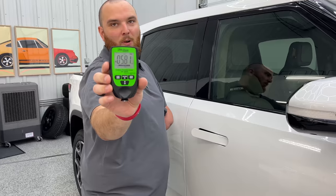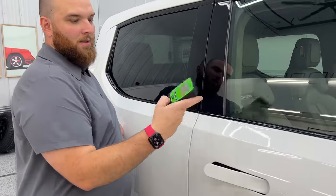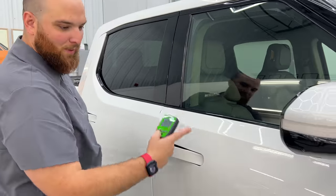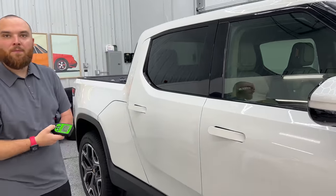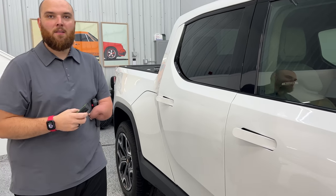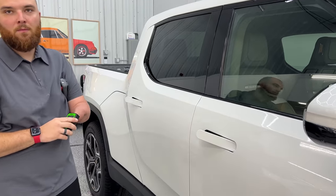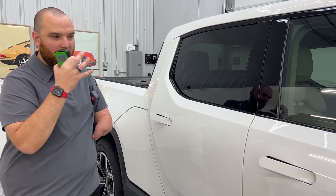So we have 5.81 here. Maybe if we come up here near 3.78. Look at that big difference. Even from the edge of a door to the center, a couple feet away, but still the same panel. But still a safe enough thickness of paint. We're not really sure what that thickness is made up of, if it's paint or clear. But you mentioned in the last video that anything under 3.5 is pretty thin. Exactly. So as a detailer, I'm going to take that into consideration.